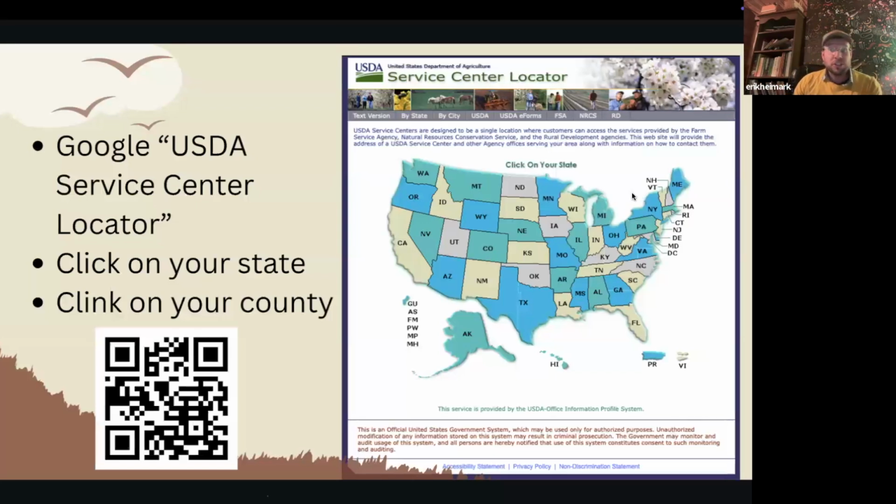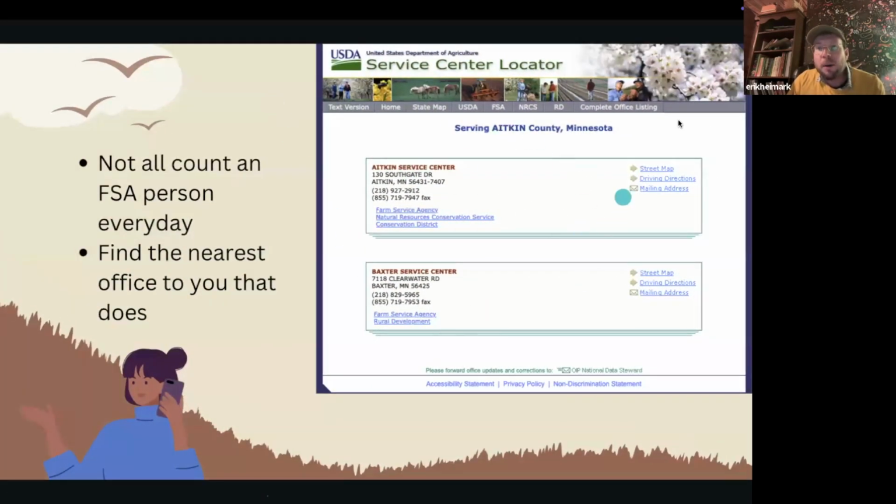So to do this, first thing to do would be to just Google USDA Service Center Locator. The first thing that comes up will be this guy. You'll see a map of all the states. Click on the state that's yours. I'm a Minnesota kid, so I clicked on Minnesota, and then the map of Minnesota came up with all the counties. I'm from Aitkin County, so I clicked Aitkin. And then what came up next was this guy, and I got to be very careful on here not to push. There we go. So what came up is the offices that govern my county.